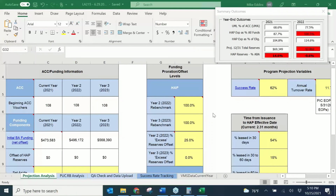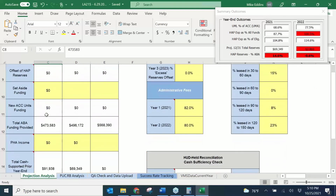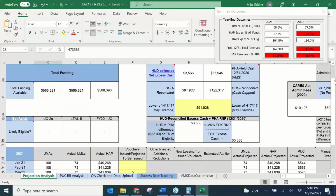All right. So to answer your question, Angela, here is a smaller PHA. This smaller PHA has 108 vouchers under their ACC. They've got 47,000 in budget authority funding. They don't have anything really going on with their offsets or set-asides or PHA income. They've got 91,000 in a HUD held reserve at the beginning of 2021.